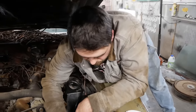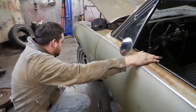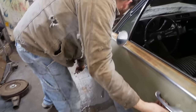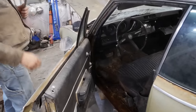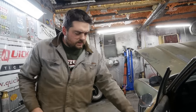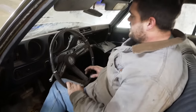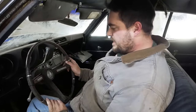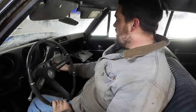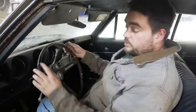Let's search inside the car for keys. Apparently us moving the car settled it enough that the door doesn't want to open anymore. Use a tire spoon, gets in there and it doesn't mess anything up. You don't destroy your fenders or doors. So this is a 68, of course. The good thing about 68 is the keys are on the dash of these cars. It's on the column of 69 and up.